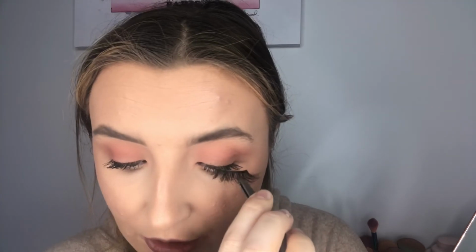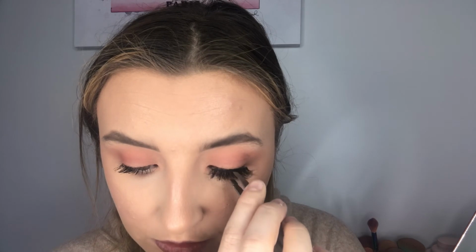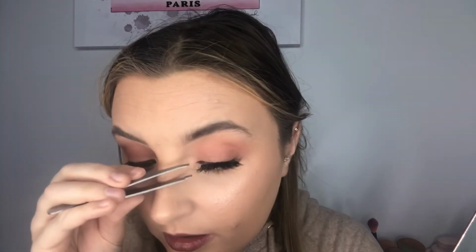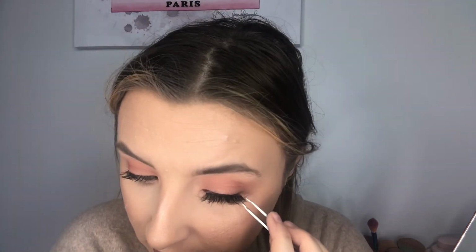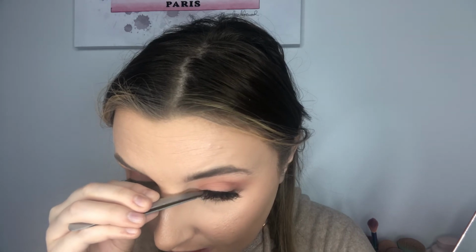So you get a little mirror, whatever mirror you want, and you pull it lower than your face, so you're looking down like this. Get the lashes and you look into the mirror, make sure you're looking down, and you place it as close to your lash line as possible. I will try my best to show you. So I'm looking down at my mirror now, and then I just get as close to my lash line as possible, like so, and then it should evenly fall into place like it has. And then just make sure it's all stuck down properly.